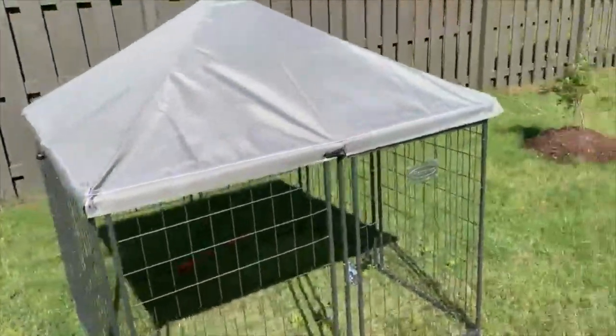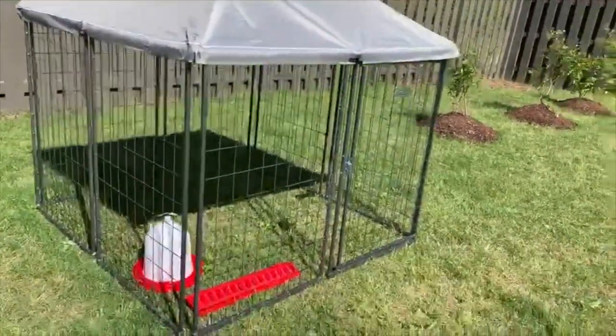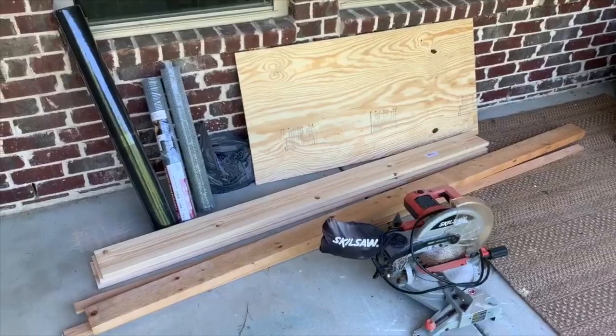So this costs about $150 at Tractor Supply. Not too bad. Really easy to put together. So here are all the materials ready. So my plan is to build this 4 feet by 2 feet.